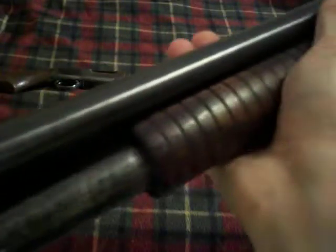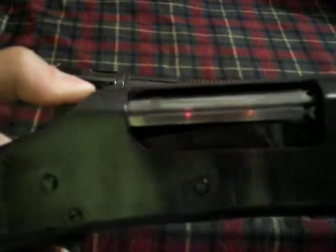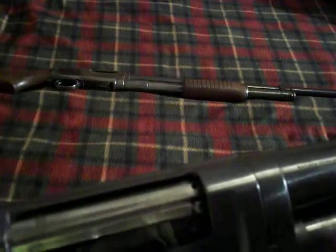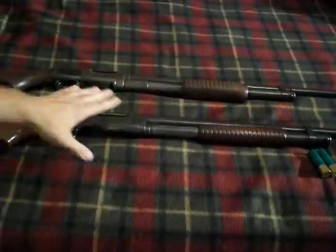Hit the button, pull forward, pull back. You can't do it when the hammer is on half cock, and when the hammer is fully forward, you just have to pull forward and pull back. You don't have to worry about dealing with the button. So that is the 1897.